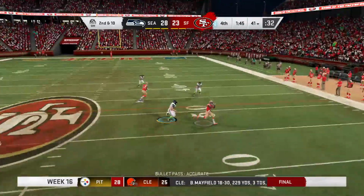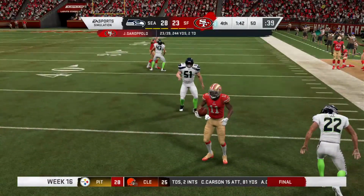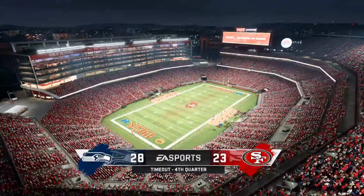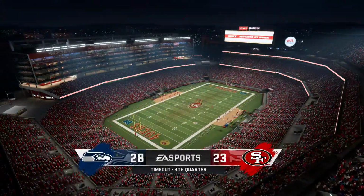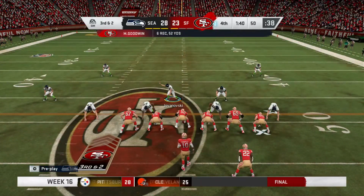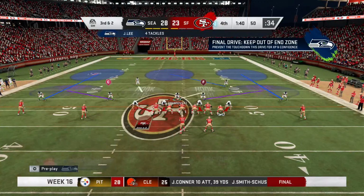They'll look to throw. That's complete to a speedy wideout Goodwin. Now San Francisco going to call their second timeout as they'll talk it over here before what will be an important third down. They had the catch on second down, but it didn't help at all, and now they're looking at third down here.